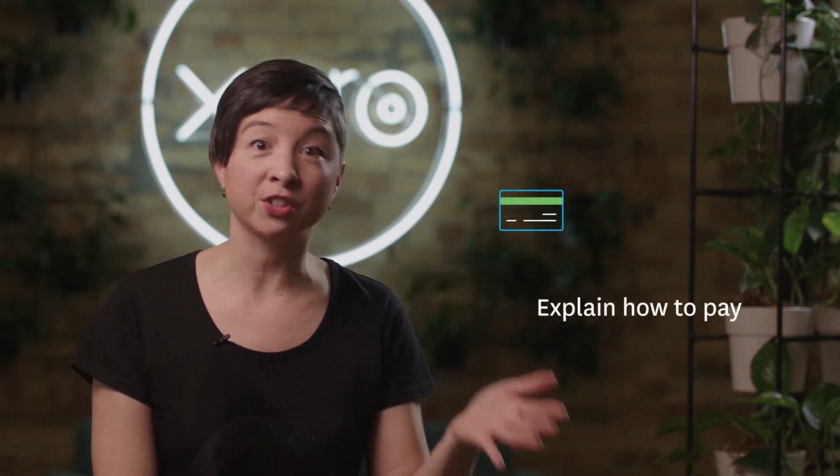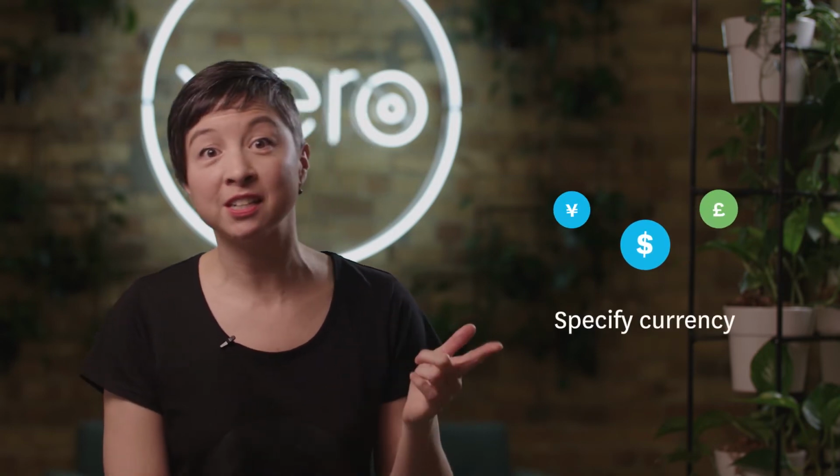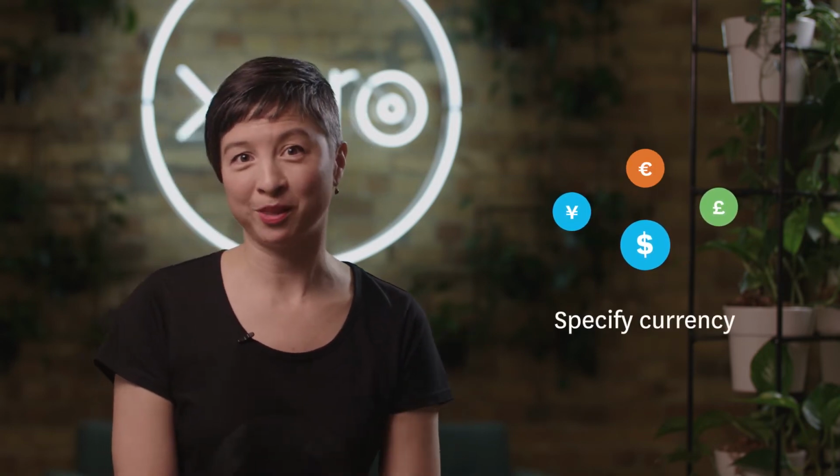Will you accept credit cards, electronic bank payments, and checks, or only some of the above? Your terms should spell this out, including any bank details necessary for electronic payments. Confusion can lead to pay lags, so separate the different parts of the job into different line items using simple language that your client will understand. And if you have customers overseas, clearly indicate which currency applies.